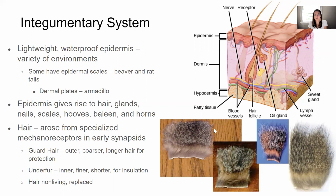Generally, mammals with fur have guard hairs and underfur, so kind of two different kinds of hairs. And you can see those two here, where the guard hairs are more coarse and kind of the striped hairs on the outside, and then the underfur is underneath, and it's finer, shorter, kind of more fluffy, and more for insulation. Hair is non-living, and in most mammals it is replaced continuously.